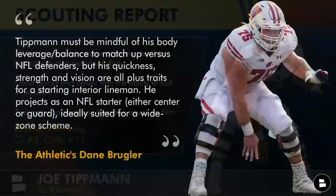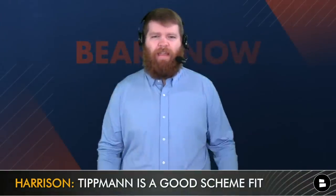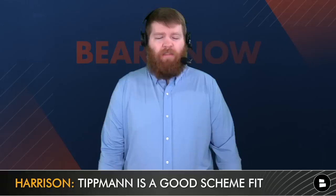Here's Brugler, his little breakdown of Joe Tippmann. He says, "Tippmann must be mindful of his body leverage and balance to match up versus NFL defenders, but his quickness, strength, and vision are all plus traits for a starting interior lineman. He projects as an NFL starter either at center or guard, ideally suited for a wide zone scheme." Again, schematic fit here. That is, I think, important if you were to draft a center. And again, he's probably a better scheme fit than John Michael Schmitz.